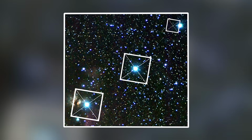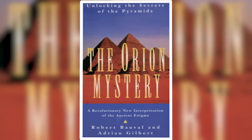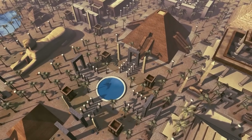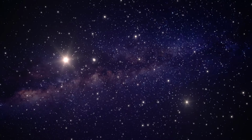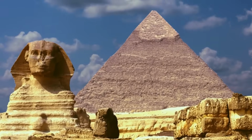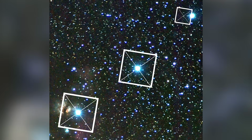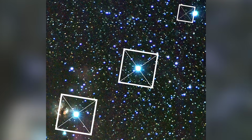Bauval didn't stop there. In his 1995 book, The Orion Mystery, he expanded on his idea. In it, he suggested that the pyramids were not just tombs, but were gateways to the stars. According to him, the constellation Orion played a huge role in how and why the pyramids were built. His idea became known as the Orion correlation theory, and it gained a lot of fans.